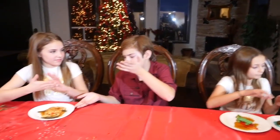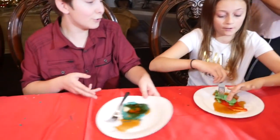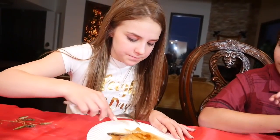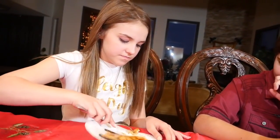It's actually pretty good. Keep in mind the rules. Can I please have a fork? Here, eat this. All right, my first bite. A little nervous. Oh my god, it's just like a regular pancake almost.